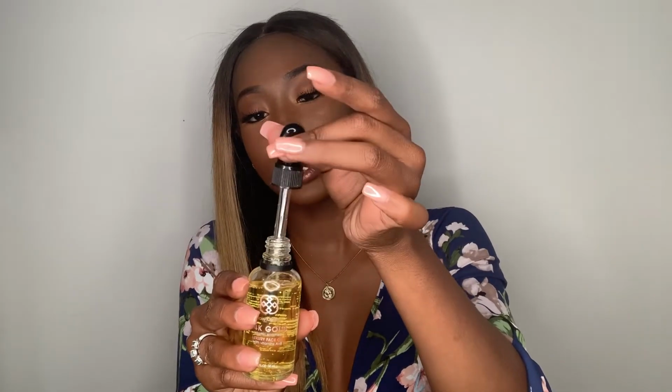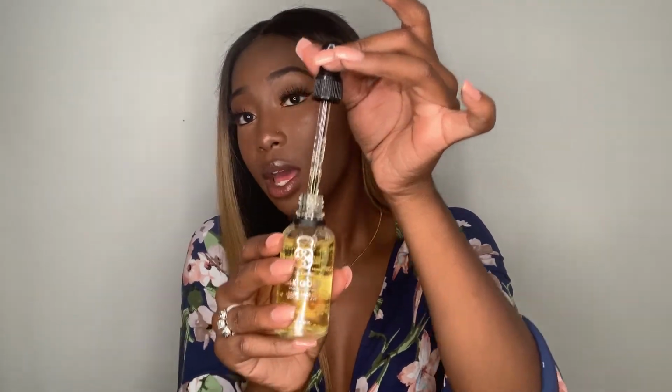I'm not for sure how true that is, but you know. I got this from Ulta, and this is by the company Daisy Fuentes. It has a little dropper or droplet with it, so you can literally squeeze a little bit. I don't put a lot, just simply because I have really oily skin.